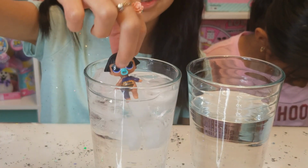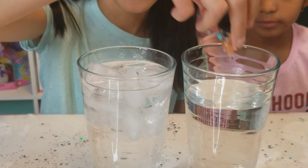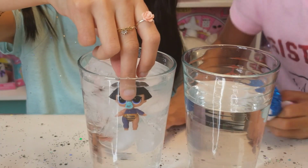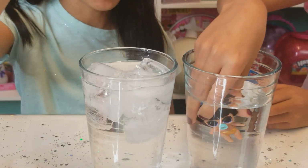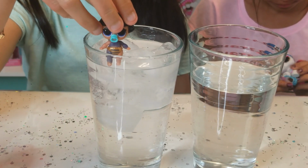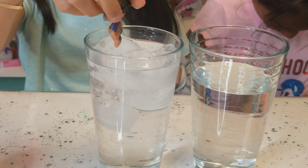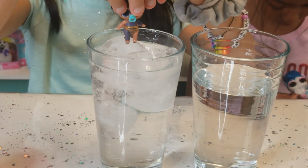All right, time to change her into hot water. Oh my gosh, her color change is amazing. You see the color change at first, and then they're gone. Okay, check it out, guys. Oh my god, look at the back. I haven't even dumped her in, and she's already color changed.